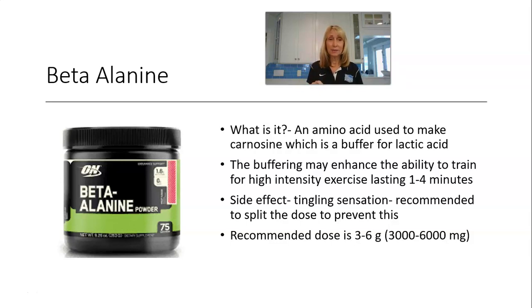And the reason I'm telling you the dose is that, again, many times beta alanine is added into other supplements, but in very small amounts. So if you get 100, 200 milligrams of beta alanine in your supplement, it is not helping you. All it's doing is driving up the price.